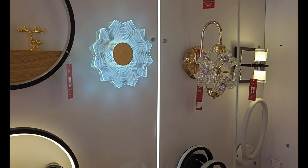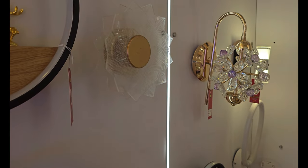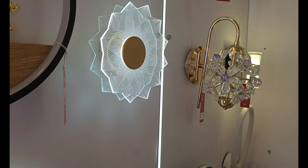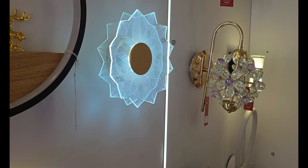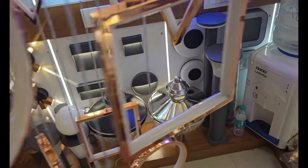Before you make payment, check multiple stores. I'll tell you why. This wall light that you can see here, it cost 1900 in the store called Kingdom of Lights. But when we came here to Shweta Lamps, it cost only 950 rupees.